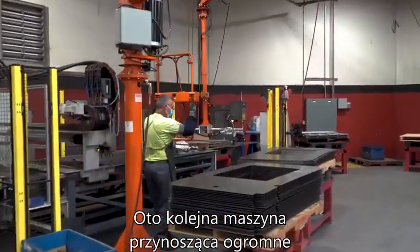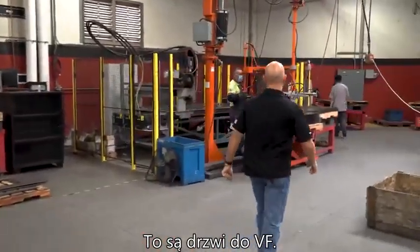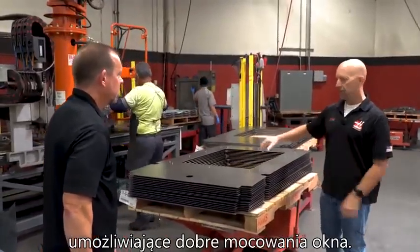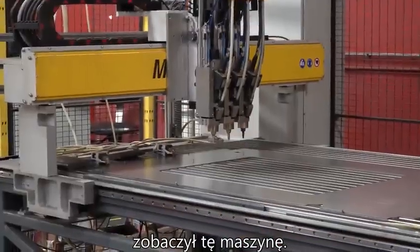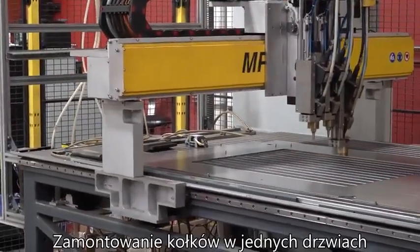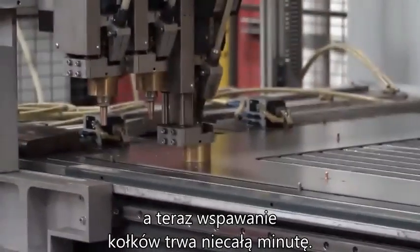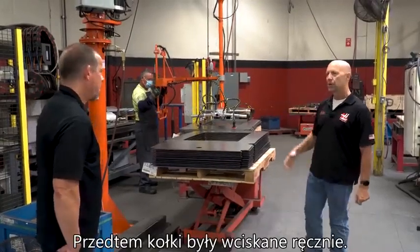Another big time saver, something else that helped out a lot, is this VF door over here. We used to have to manually put PEM studs in every one of these holes so we can hold the window down. Well, one of our employees went to Fab Tech, and he saw this machine there, a stud welder. So what used to take us minimum 5 minutes a door to put the studs in now takes about a minute to weld them on.